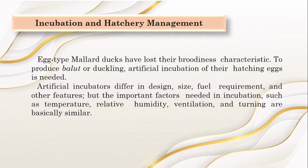Incubation and hatchery management. Egg-type mallard ducks have lost their broodiness characteristic. To produce balut or duckling, artificial incubation of their hatching eggs is needed. Artificial incubators differ in design, size, fuel requirements, and other features, but the important factors needed in incubation, such as temperature, relative humidity, ventilation, and turning, are basically similar.